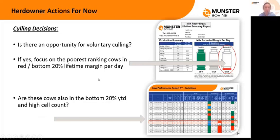And then looking at the cows to retain in the herd, so the culling decisions. The first thing is this is production now, not SCC. So is there a chance or is there an opportunity for voluntary culling? So if you've had a good year fertility, you don't have too many empty cows, SCC is under control, you don't have too many lame cows, you might have a chance to move on some of the poorer cows. And if you do, this report is really a fantastic tool to decide which cows to move on.